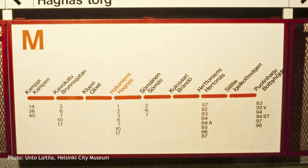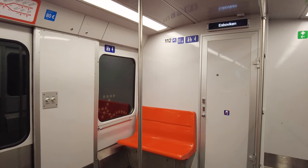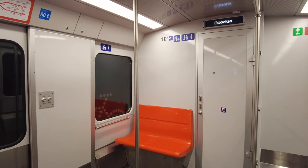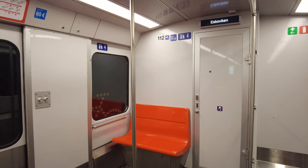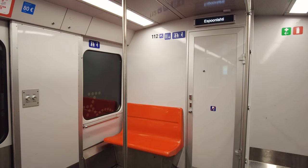The very first designs for a metro system already contained lines to Espoo. Helsinki and Espoo are the biggest cities of Finland and they form one big commuting area, so it makes sense to extend the metro to Espoo as well.